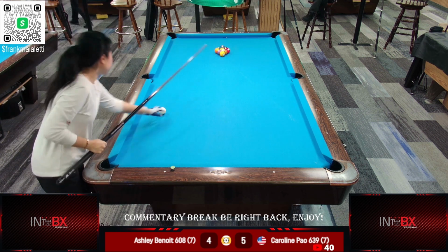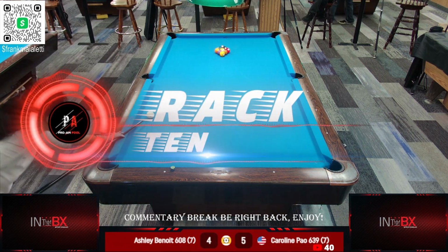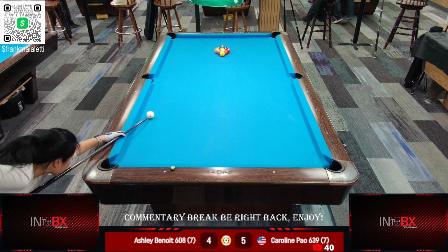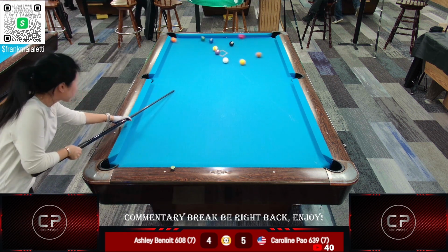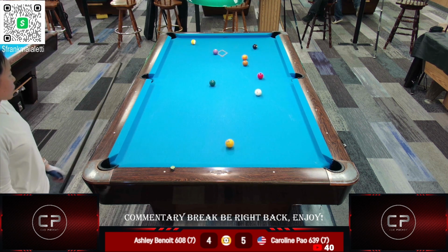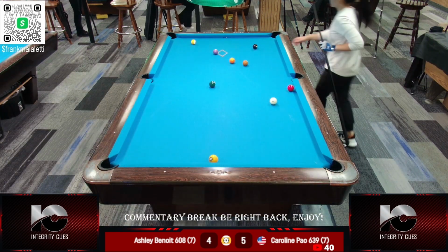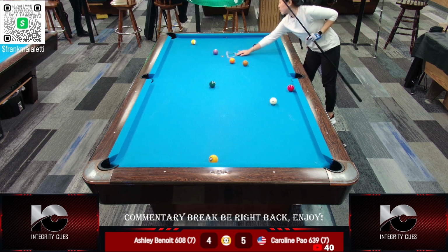All right, rack number 10. Caroline Powell to break. She's leading 5-4 in a race to 7. 2 balls down. The cue ball gets kicked to a position where Caroline couldn't make the 1.